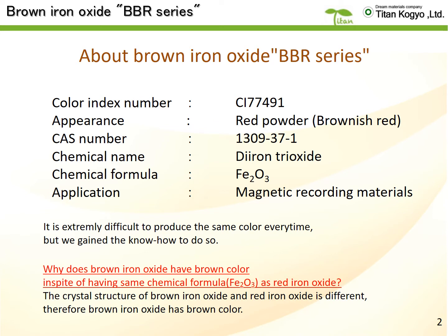You might wonder, why does brown iron oxide have brown color in spite of having the same chemical formula as red iron oxide? That is because brown iron oxide and red iron oxide have different crystal structure. That is why brown iron oxide has brown color.